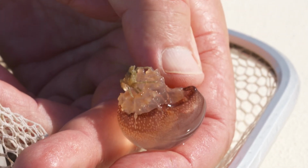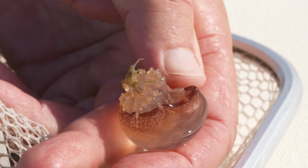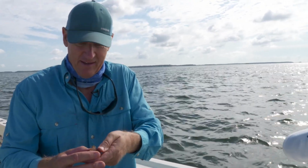And of course, this little crab is kind of catching a ride. It's got a symbiotic relationship with the jellyfish, and it's got some structure and has the ability to catch food and things like that. So we'll put this little guy back in.